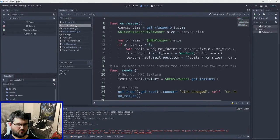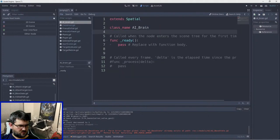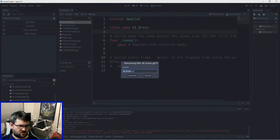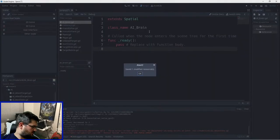Why did that not save? No, it did. And call me a nitpicker, but that needs to be a capital B. There we go. So there's our AI brain. I'm not going to put anything in there just yet.